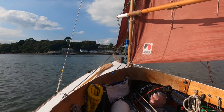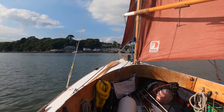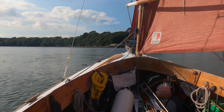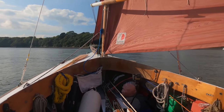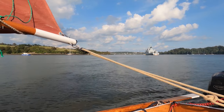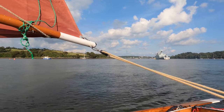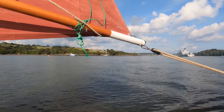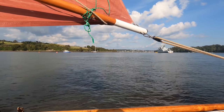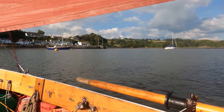You look straight along the bowsprit, you can just see the castle disappearing over the back there. Norman, just in case you were wondering. Well, it's taken us around about half an hour from down where that white yacht is to up here, and that's a distance of around about a mile and a half, so it's slow going, but we're getting there. Patience is a virtue and all that.